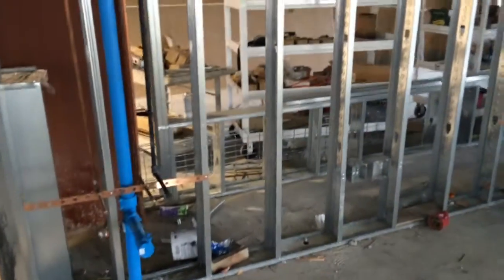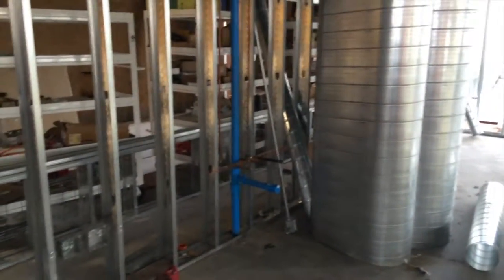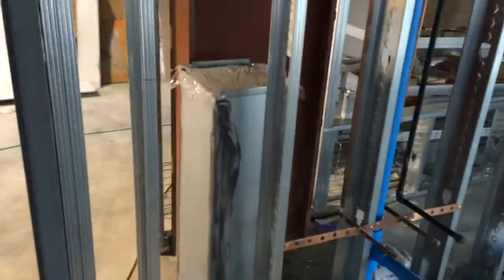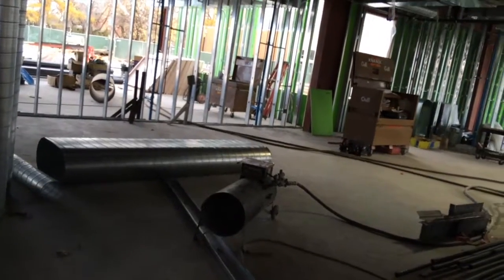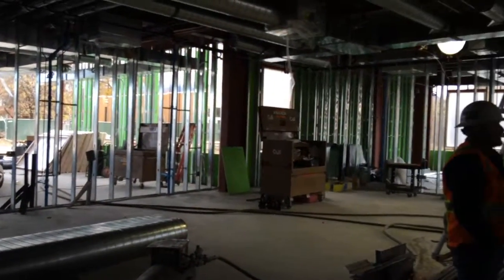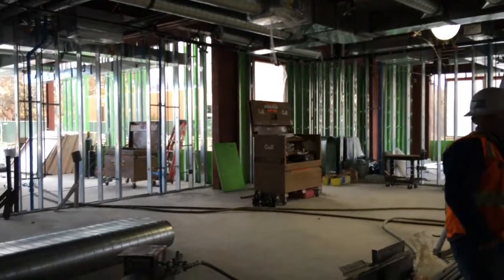All right, we're now standing in a learning space that is on the west side of the building. You can see here as you would be walking into this learning space from a corridor. This particular space will be a science room. Looking at the size, the size is huge compared to what we have been working within and what a standard class size would look like.